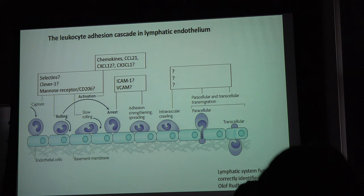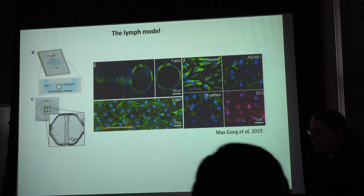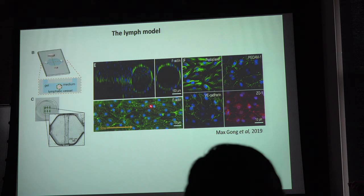He was a scientist in about 7 or 8 different disciplines and became so famous that Swedish kings have actually been crowned on his grave. So he figured out what lymph did. So the lymph model, Max and Karina have basically developed this model.